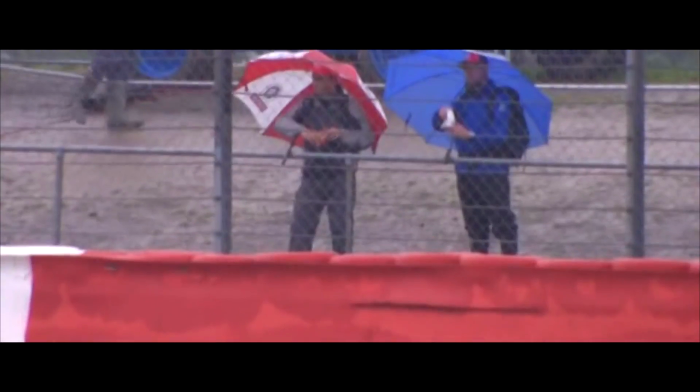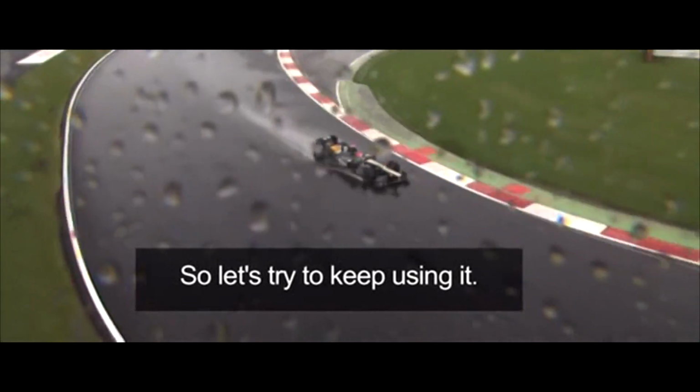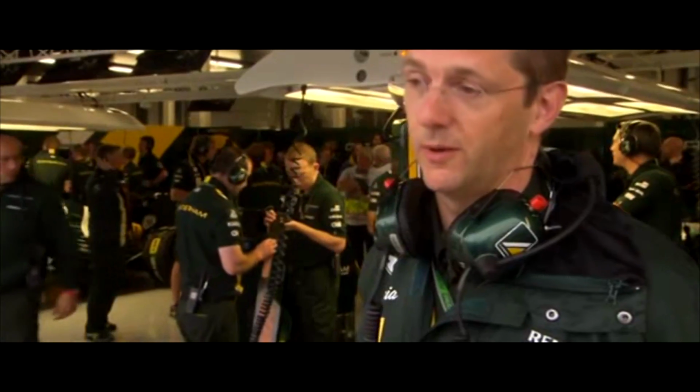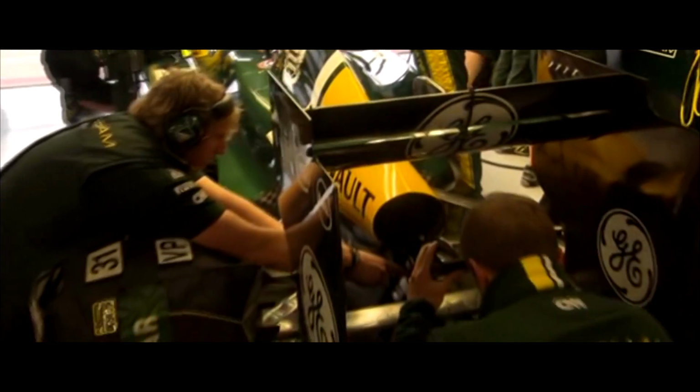Okay, let's fire up and let's go. Okay, yes, definitely conditions are worse. When you use the scale, it's definitely give an advantage, so let's try to keep using it. What was nice about this morning was we did a lot of comparison work, some evaluation of the new pieces, and I'm happy to say we're transferring all of those over to Vitali's car because we were more than satisfied with the results we saw.